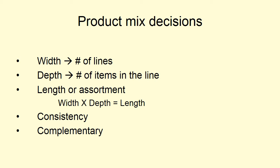Is the product mix consistent? An example of this is something like Foot Locker. If you go to a store called Foot Locker, you would expect to buy stuff for your feet, hence the name Foot Locker. So they sell shoes, all kinds of shoes, and they sell socks. And that makes good sense.